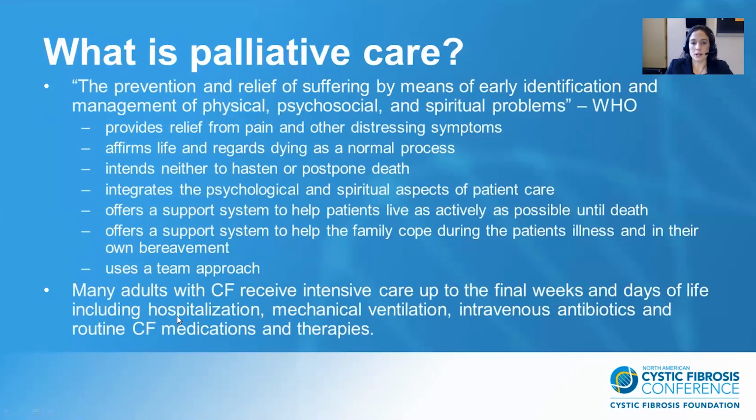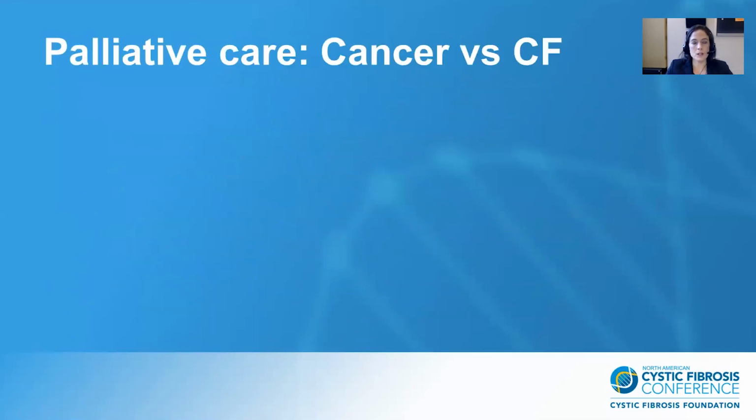And many adults with CF receive intensive care up to the final weeks and days of life, including hospitalization and mechanical ventilation, intravenous antibiotics, and routine CF medication and therapies. So this is where, again, the physio is a vital part of this care. So when we think of palliative care, we're quite familiar maybe with the concept of palliative care in cancer. So what's the difference between palliative care with cancer and palliative care in CF?